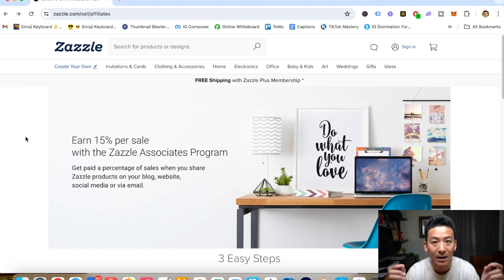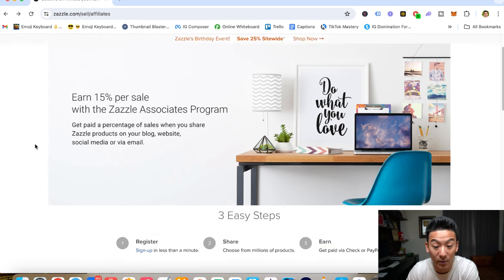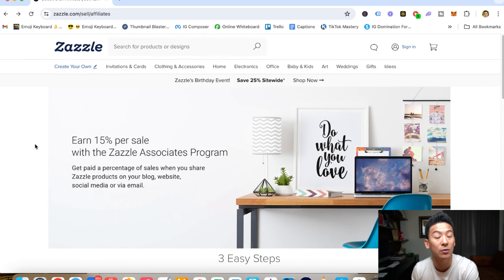But if you're just getting started today, then it's going to be really hard. It's like pushing a boulder up a mountain, and there are much, much easier ways to do it if you're a beginner. I hope that makes sense. So pretty cool. If you're the right person, you can check out Zazzle.com, especially their associates program. If you're a beginner, stick around because I'm going to show you a better way to generate big money.